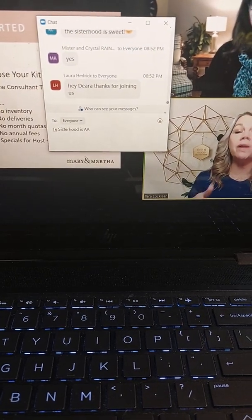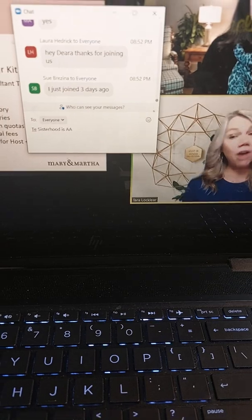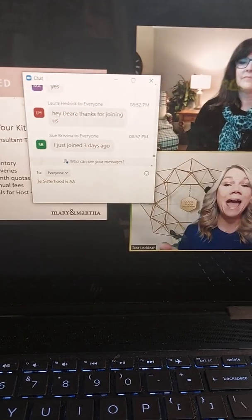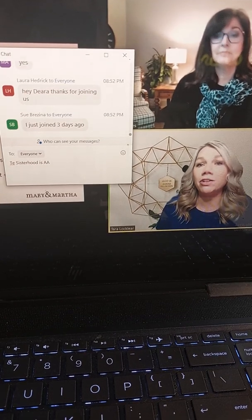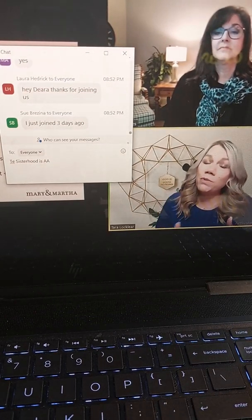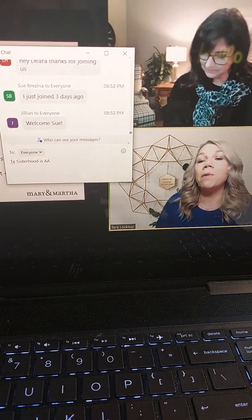Every 3 months, you're considered an active consultant. So there is no monthly quota. There's also no annual fee to stay active as a consultant. I know there's companies that charge $300, $400 just to stay active. Once you purchase your kit and you place that dollar order every quarter, you're considered a part of our Mary and Martha family.